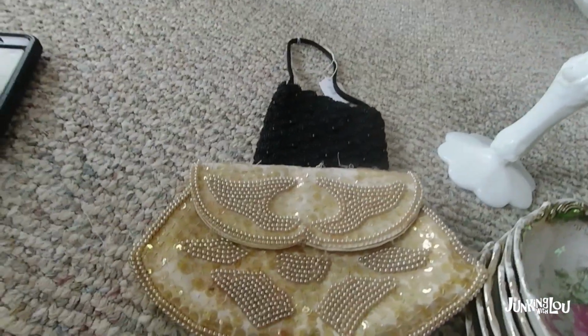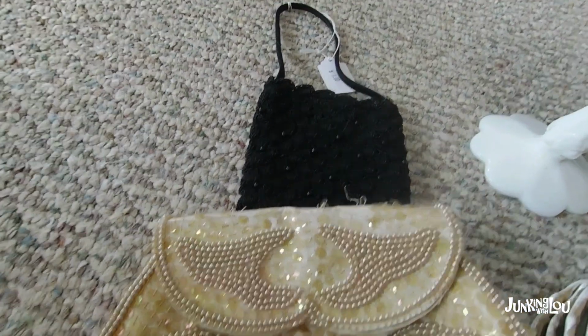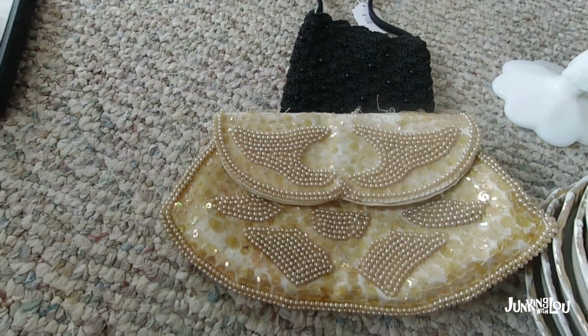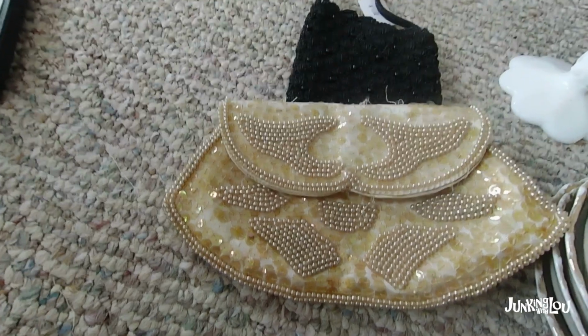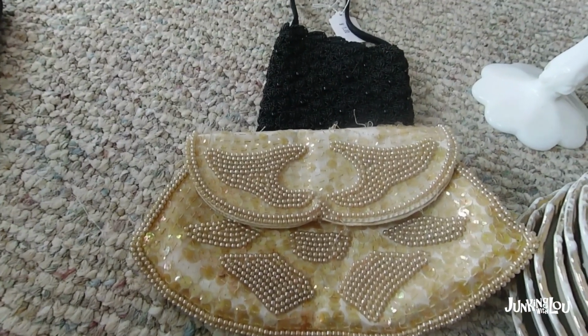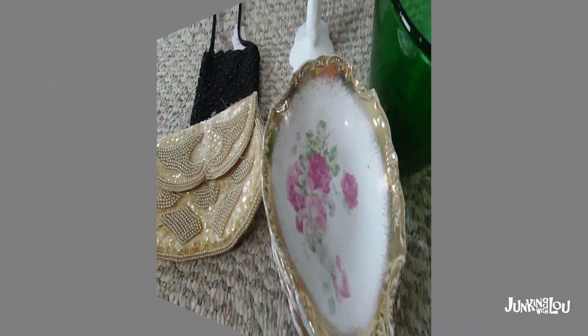And these 2 purses here I got for $1 each. Not big ticket items. The one with the sequins has a little bit of damage on the top I'm going to have to fix. But probably $5, maybe $5, $6 for those. So that was great. I did quite well there. These bowls especially are quite nice.